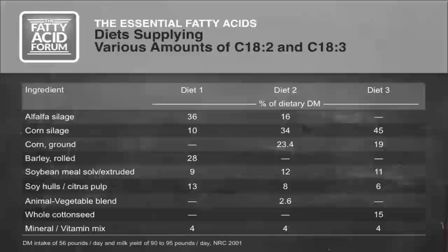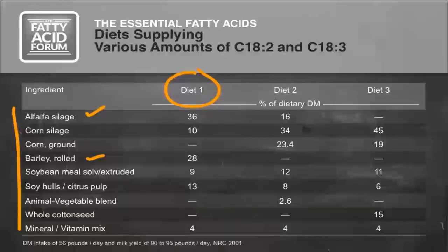can also vary widely. So I've listed 3 diets composed of typical feedstuffs along the left-hand side. Diet 1 contains feedstuffs that are relatively low in essential fatty acids such as alfalfa and barley. And we don't have any supplemental fat sources in Diet 1. Diet 2 contains more corn silage and less alfalfa silage compared to Diet 1. In addition, we've replaced the barley grain by adding some corn. We've added an animal-vegetable fat into Diet 2.